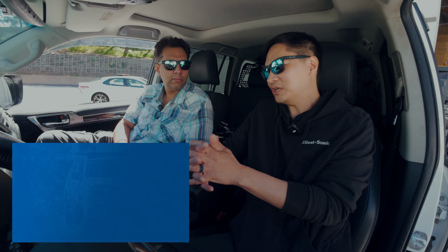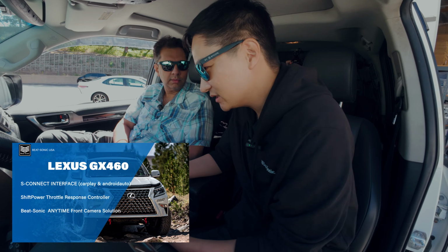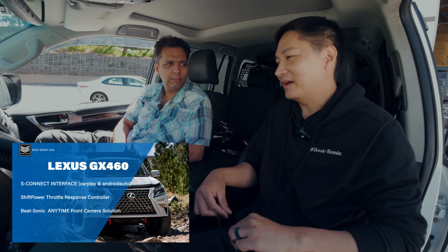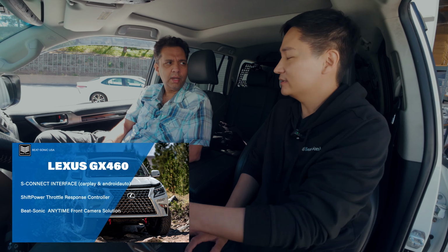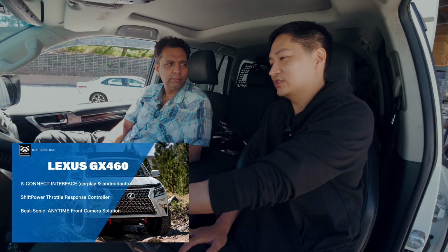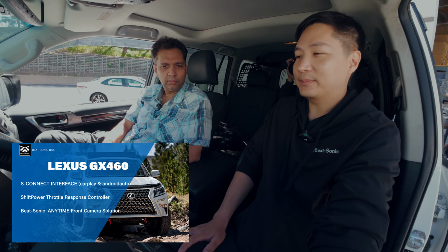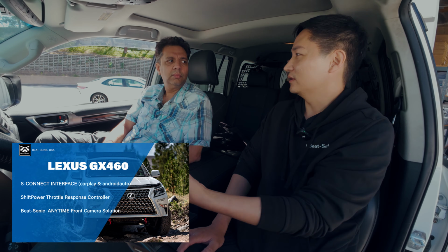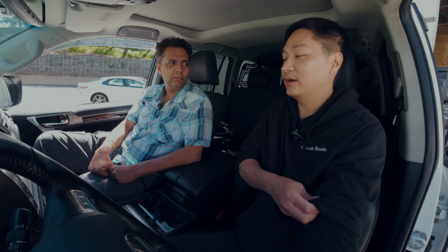Yeah, let's go. All right, Sean, we're in the car. We're in our Lexus GX here. We have a few of our Sonic products installed on here. First of them is the plug and play S-Connect CarPlay Android Auto wireless retrofit. We also have our ShiftPower Throttle Response Controller. We also have our front camera adapter here where we show the front camera, and you could even show the rear camera while the vehicle is driving. So I want to go over those products with you just to show you how everything works.